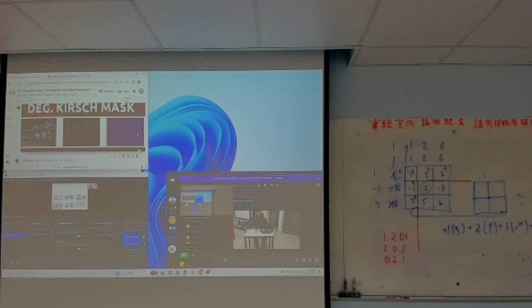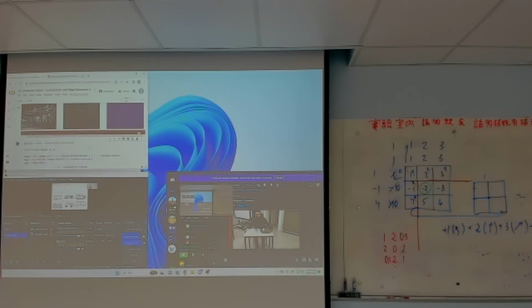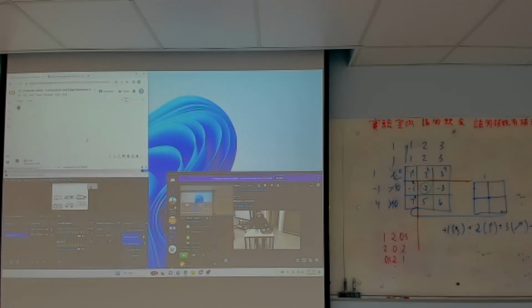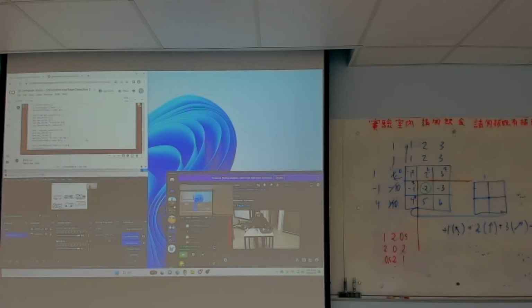So now we can have the output of the fusion mask. Before it was too few pixels to show. And then I can apply the so-called edge detector and the Kirsch in the two directions.